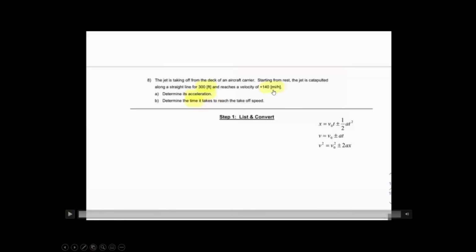Is that correct? All right, so let's run the numbers on this one. So what do we have? We got 300 feet to go from 0 to 140 miles per hour. All right, so the first thing is to figure out the acceleration and then figure out the time it takes to reach that speed. The initial speed is going to be 0. Final speed is going to be 140 miles per hour. 300 feet is the runway. So the question is the acceleration, and then all I have to do is express it in terms of g's. All right, conversions: miles per hour to meters per second, feet to meters.